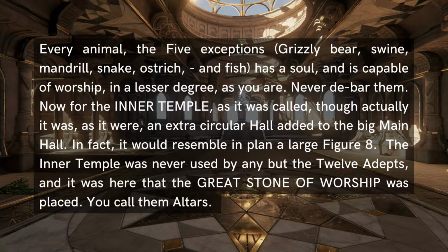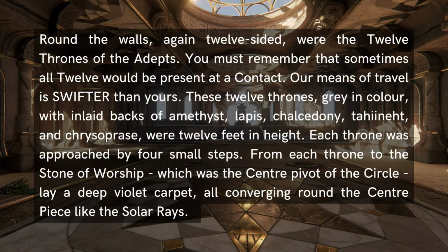Now for the inner temple as it was called, though actually it was, as it were, an extra circular hall added to the big main hall. In fact, it would resemble in plan, a large figure 8. The inner temple was never used by any but the 12 adepts, and it was here that the great stone of worship was placed. You call them altars. Round the walls, again 12-sided, were the 12 thrones of the adepts.